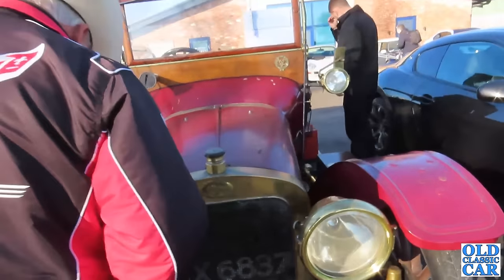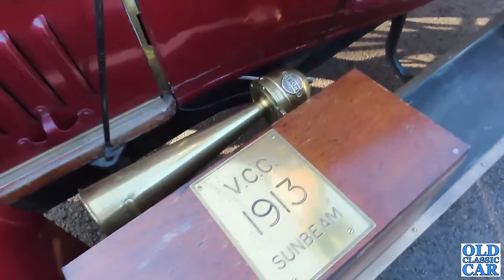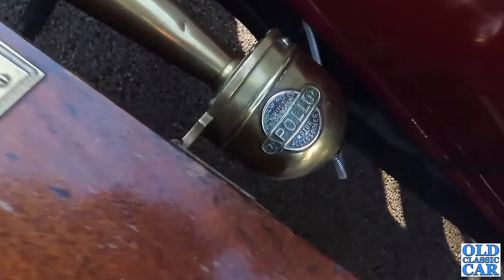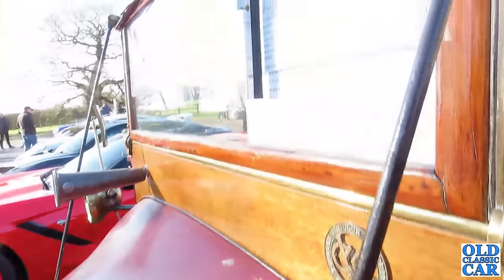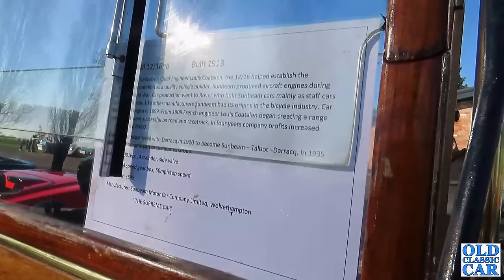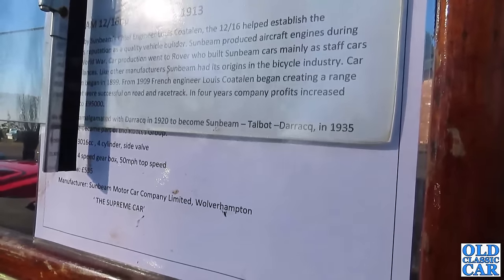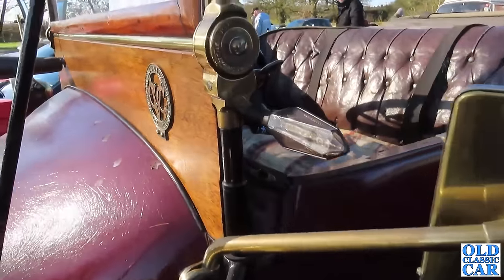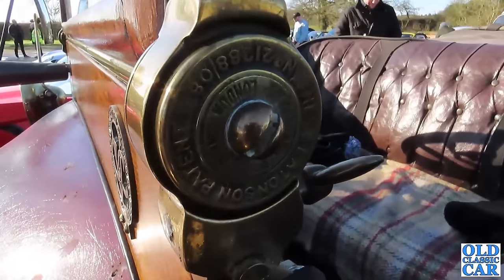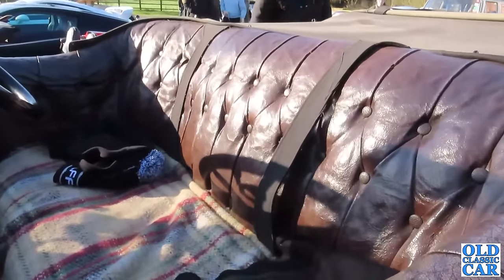Let's have a look at the information sheet. 1913, this one. Look at that hooter. There's the information sheet, built 1913. Yeah, I was just looking at that. Polo motor accessories. So nice, that. It is, isn't it? Oh, beautiful seating. The old leather work there.